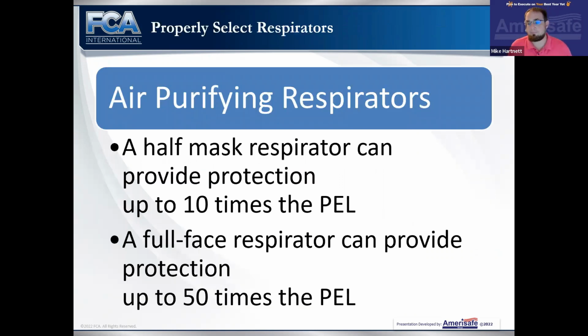So how do we select the right respirator? This really comes down to how much of an exposure we have. We're generally going to go with a half mask respirator or a filtering face piece respirator that provide protections up to 10 times the PEL. So as long as we're not exceeding that PEL by 10 times, a half mask respirator will work, right? In most situations. If we're having a higher exposure than that 10 times, we may need to move to that full face respirator.